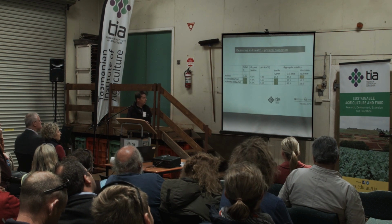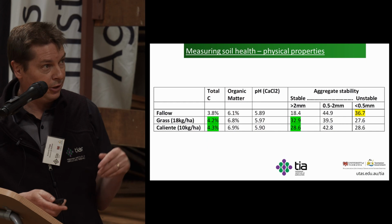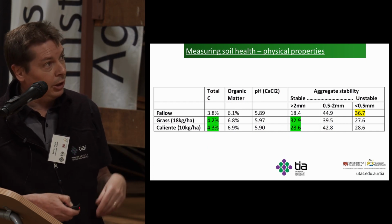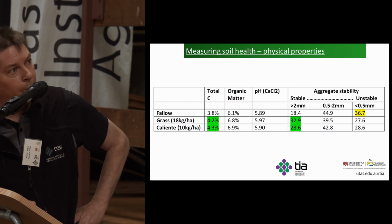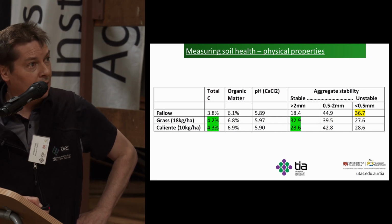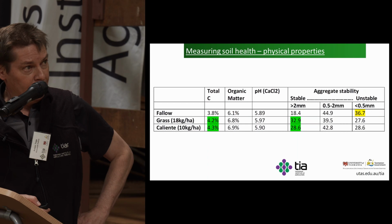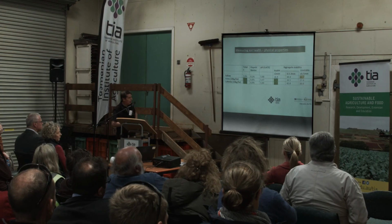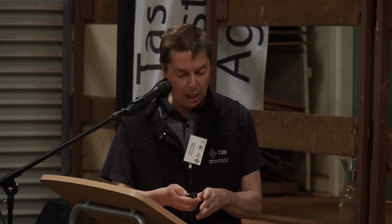So just a snapshot of what we've got from one result. We've got 7 or 8 results on this, maybe a little bit hard to see down the back, but essentially where we've utilised a cover crop, either grass or Caliente, approximately 30% of our aggregates are sitting in the stable class, and within the fallow there's less than 20% of our aggregates sitting within that stable class. We have a higher proportion of unstable aggregates coming out of the fallow. So that's indicating that we've got an improvement in soil structure, and that's a response of utilising cover crops.